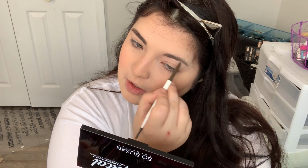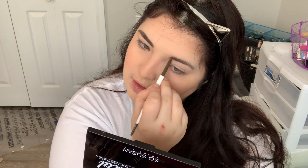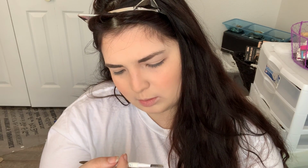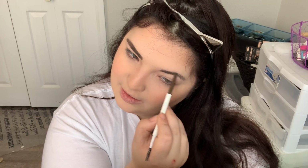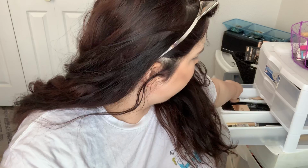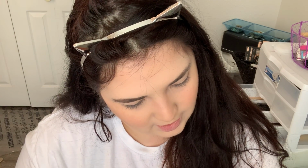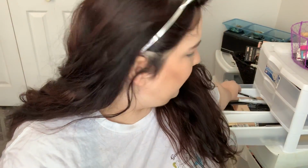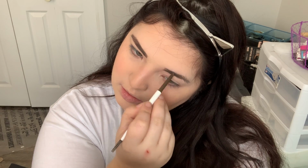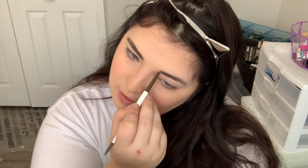One downside is I do feel like I use this product quickly. I do have to roll the pencil up a couple times during my application, so that's something to keep in mind as well. There's 0.08 grams of product in here. Don't know in comparison what that is like. Let me see. Compared to the $1 Billion Brow one, this one has 0.27 grams. So about half of what that one has is in here, but it is also only $6, so do with that what you will.